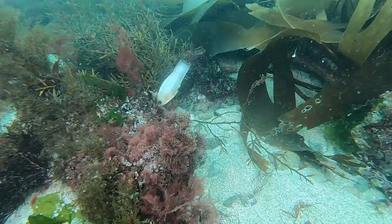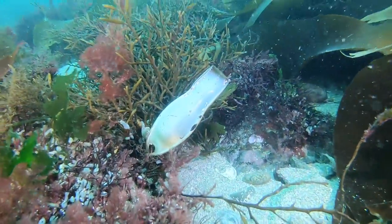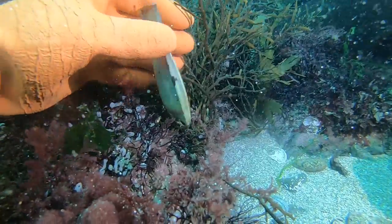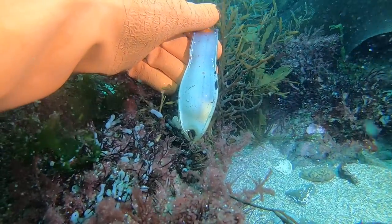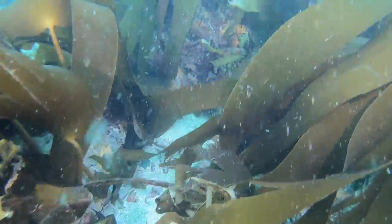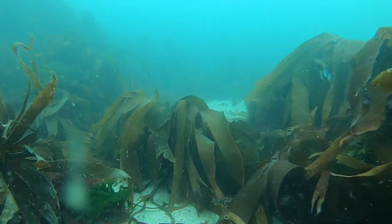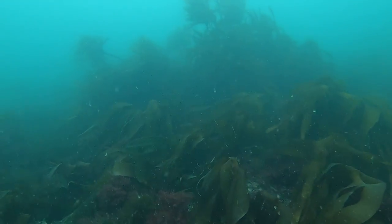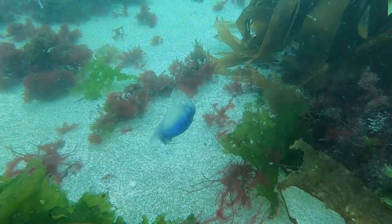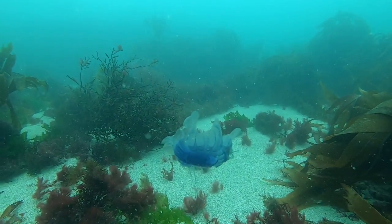Here's another mermaid's purse. This one you can actually see the baby shark inside. You can see it moving around, wriggling ever so slightly. I'll leave it be. As to be expected on this rocky ground, there's hundreds of ballan wrasse, rockfish, goldsinnies, and also this very battered jellyfish. Looks like the fish have been feeding on it.